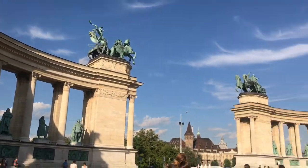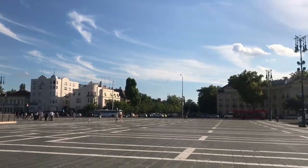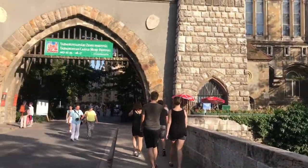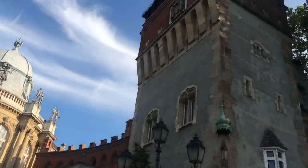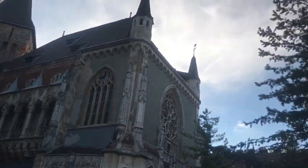After the Zoo Cafe, we took a quick metro ride to Freedom Square. And right next to Freedom Square, there were these little castles, which were very picturesque. They looked straight out of a Disney film, out of Beauty and the Beast or Cinderella.